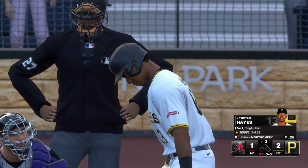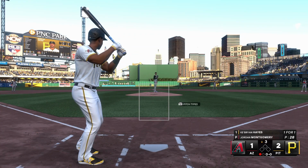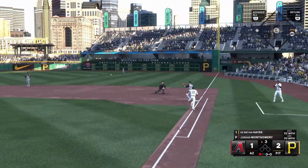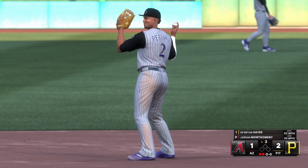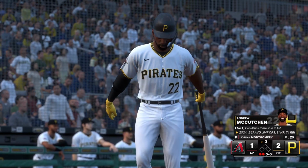Ke'Bryan Hayes will hit next. Scored the first run of the game back in the first after a single to reach base. Ripped to short. Tosses to first. And two straight set down to begin the bottom of the third. Two outs, bases empty.